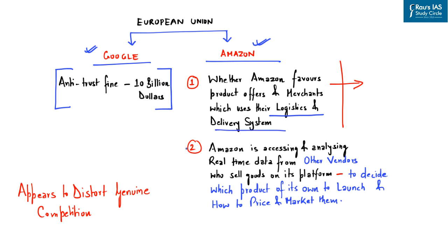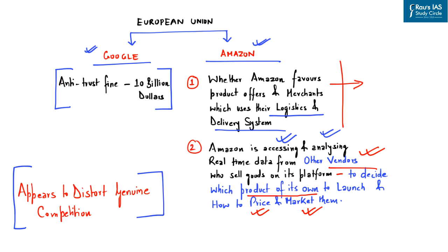And the second charge framed against Amazon is that Amazon is accessing and analyzing real-time data from other vendors who sell goods on Amazon's platform. And this real-time data from other vendors helps Amazon to decide which product of its own to launch or release, and how to price as well as market them as compared to its competitors. Now, this overall results in distortion of genuine competition in the market and gives Amazon an unfair advantage in this entire deal. So these are the charges which have been leveled by the European Union against Amazon.